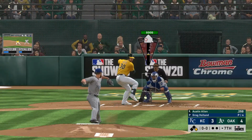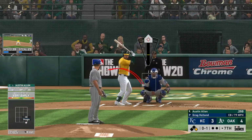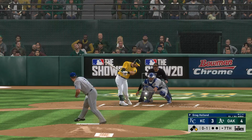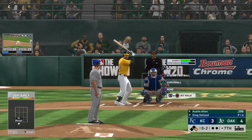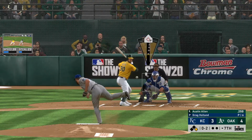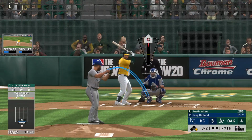Standing in now, Austin Allen, as he's well in front of the curveball and comes up empty there for strike 1. He's newly entered into the ballgame, so this will be his first trip to the plate here in inning number 7. And he falls behind 0-2. Nobody out, runner on first. Protecting on 0-2, so we'll do it again.